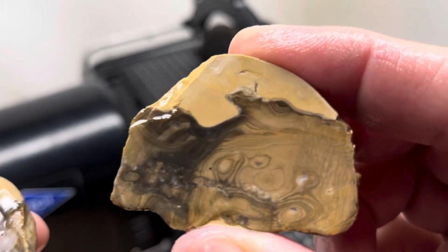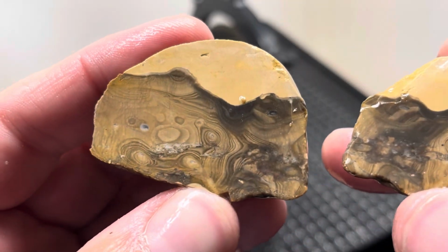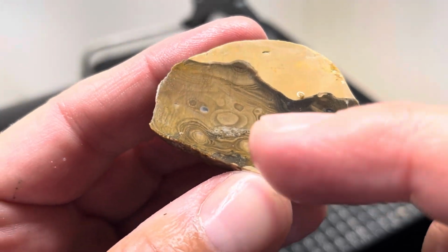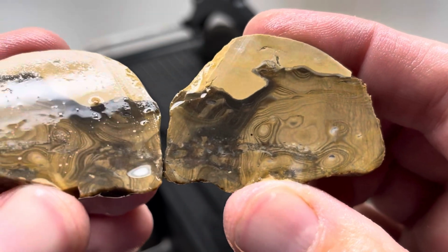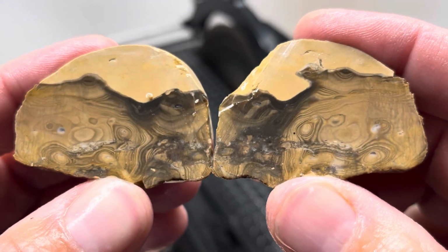Yeah, I don't know. Those bands right there are just, they seem different, but maybe they're just not. That side too, right there, just very crazy banding. And down in there, I'll definitely get some good close-ups of this one too. Really cool. I don't really have too many really crazy cherts like this.